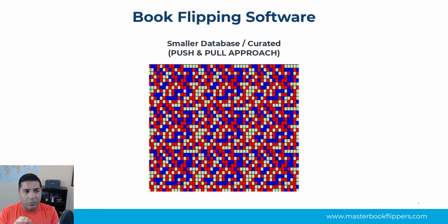So we have not only the pull approach where you can go in and set filters and find the books, but we have the push approach, meaning we actually have real humans driving this, looking at book leads and putting them out there with all the data. We don't just send you an email with just the leads themselves. We actually give you all the data behind it. So we have a mixture of both the push approach and the pull approach, and the end result is you're able to find book flips very, very quickly.